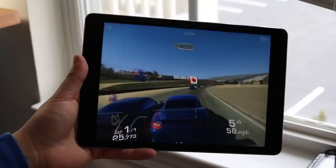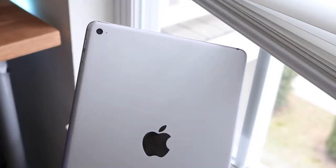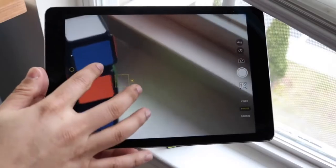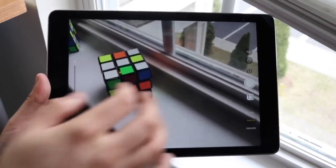Now hitting on the camera, this thing has a single 8 megapixel camera on the back and a 1.2 megapixel front facing camera. And what I can tell you about this camera is, at least the back one, it's not bad. It's pretty much like the iPhone 6 camera ported over to an iPad, and it's not a bad camera. I mean, I guess it gets the job done.